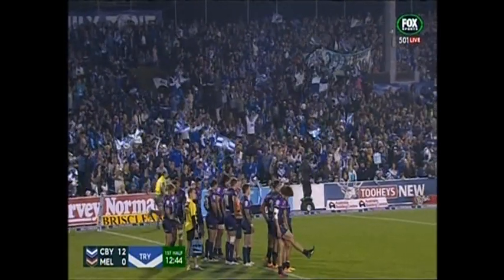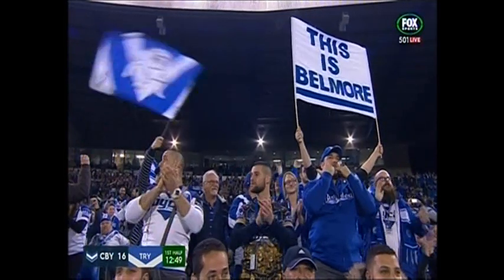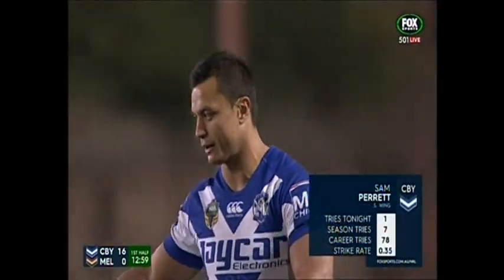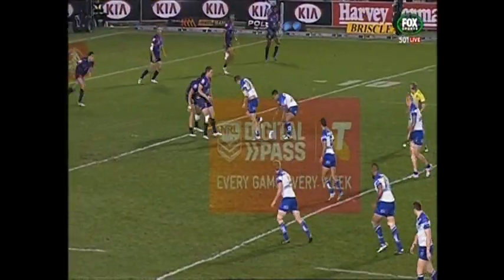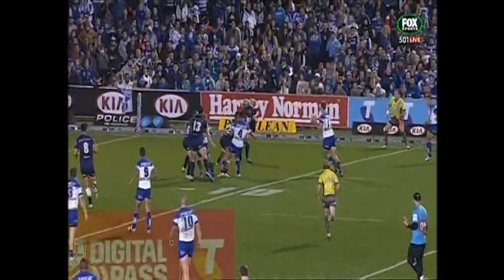3 tries inside 13 minutes. What a homecoming this is. Well, Hodkinson and Lane, who provided the Dogs with their second try, running that short side, have done it again. This time Sam Perrett's on the end of a Sean Lane pass, but Hodkinson's done remarkably well to get to the Melbourne Storm defence. Here it is, they shape to come left, and then Hodkinson takes the metres on offer.